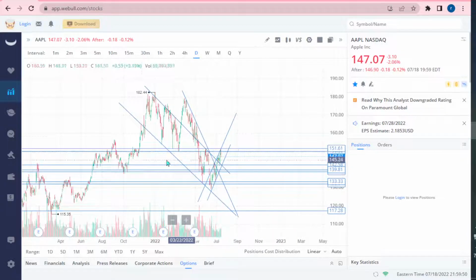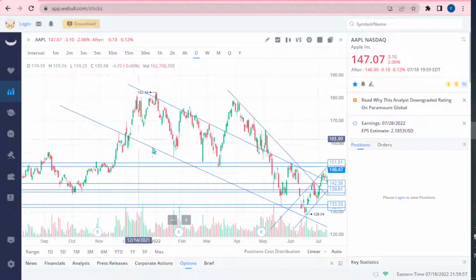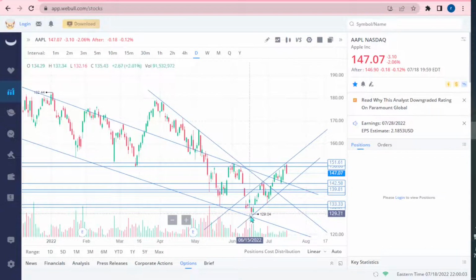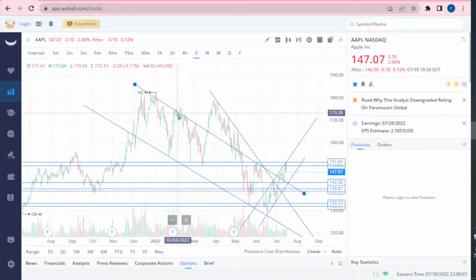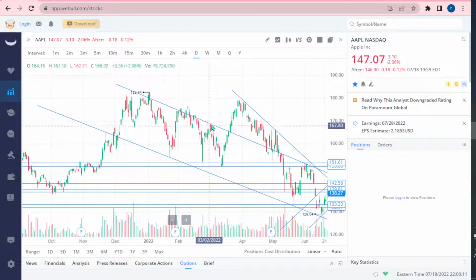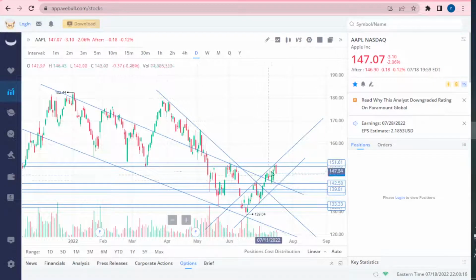So let's just start with this line right here. This line has acted as support, and you can see that we rallied hard many times off it. So we rallied hard right there, rallied hard right there, and we basically almost touched this, rallied hard right here. Now this top trend line has been acting as resistance right there, right there, right there, and right here. And you can see that we recently broke out of it.